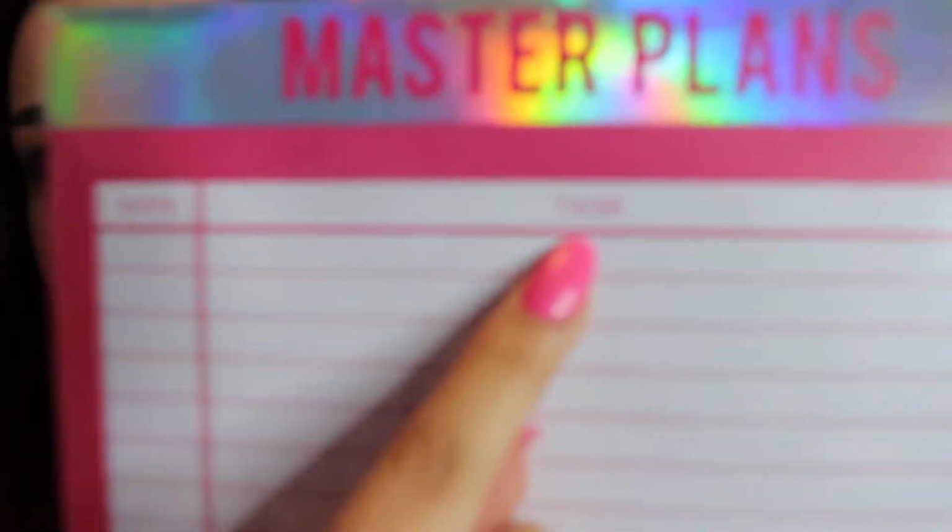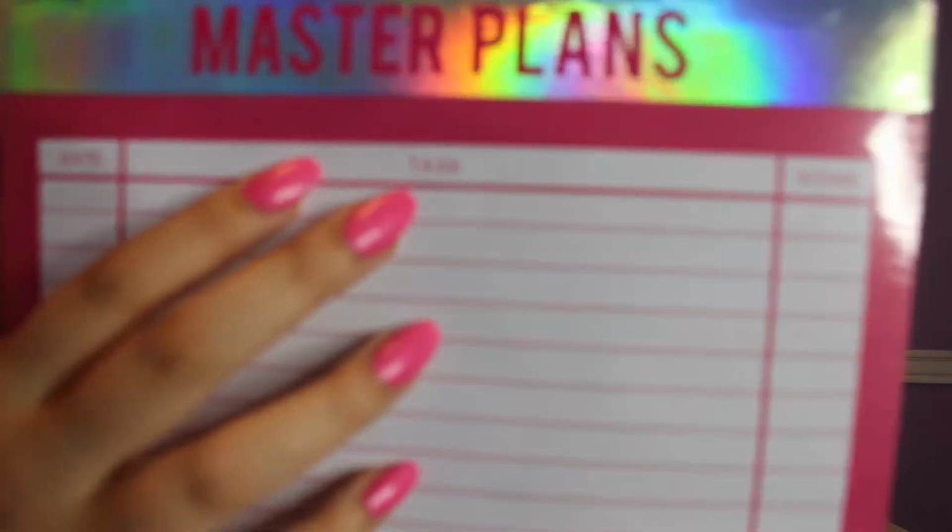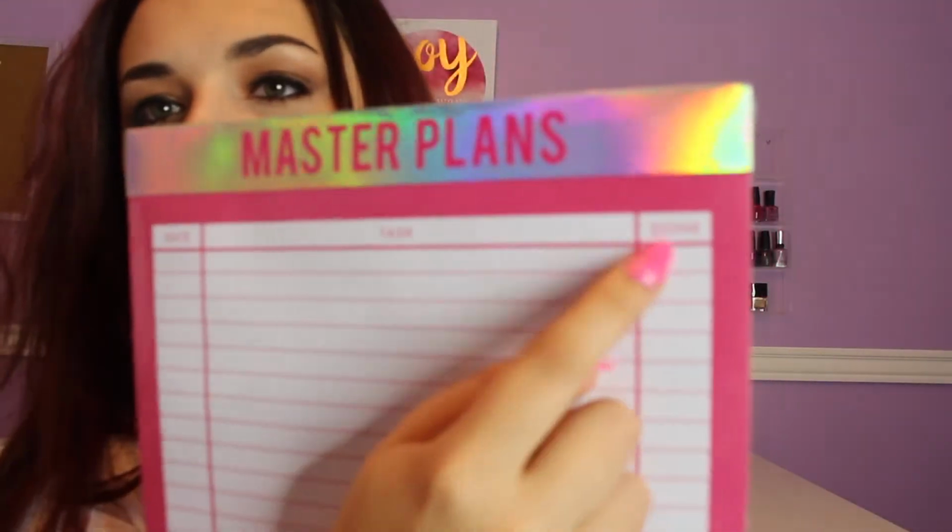It says task, and then when you're done, you can check it off. I thought this was perfect. I just really feel like for somebody like me, this is perfect because I'm not going to say I'm unorganized, because I'm definitely not unorganized. I am organized, but I'm the type to like to do things last minute. So that's just how I am, and sometimes I get overwhelmed by all the things I have to do.